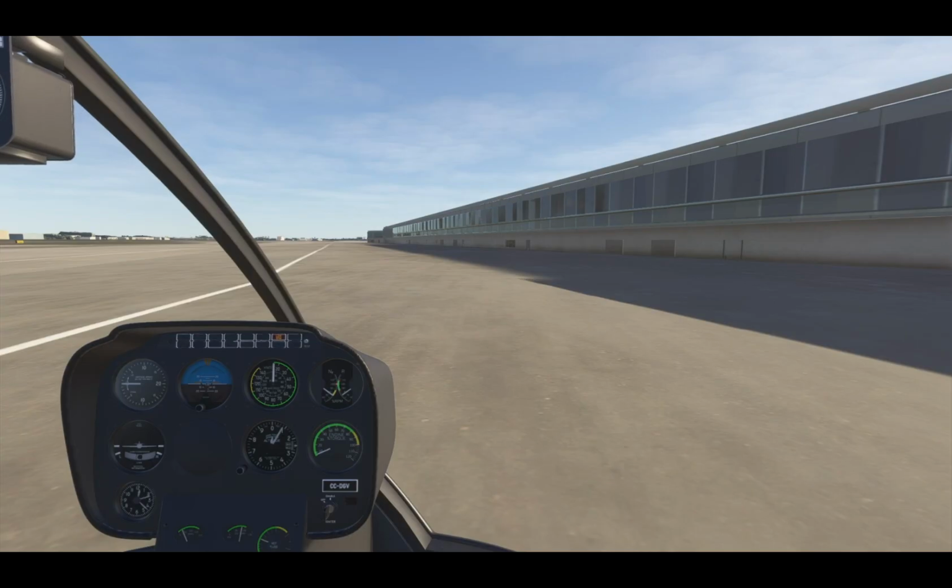All right, so there we go. That was our trip from London City up the river to Heathrow. Didn't look bad. It looked a lot better than it has. And again, that's on an Xbox S model. So if it just keeps getting better, I'll keep using it. But until then, I'm running 2020 mostly. All right, we'll talk to y'all later.